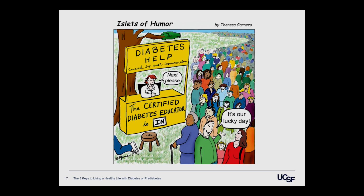The national standards, the gold standard of care, is to see one, and it takes about 10 hours to cover all of the topics that are related to the self-care behaviors that we just reviewed. But sadly, very few people do. And it would be like giving your car keys over to your teenager and saying, hey, have fun, go figure it out.